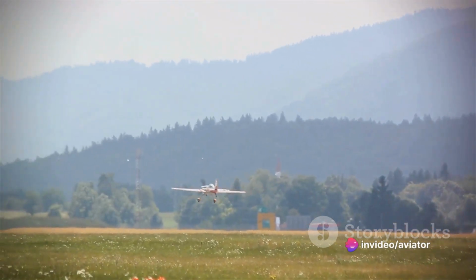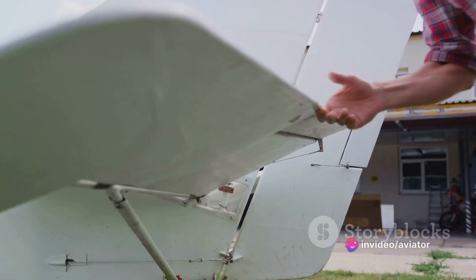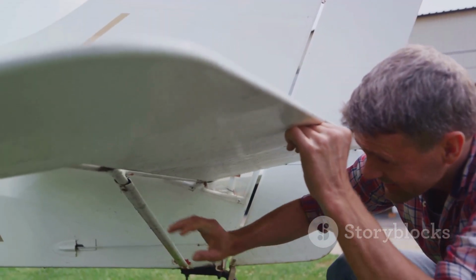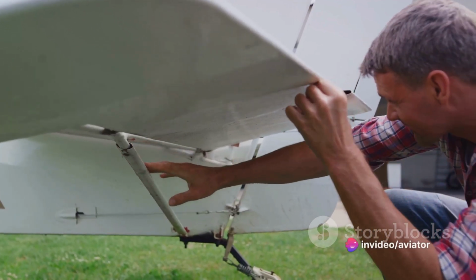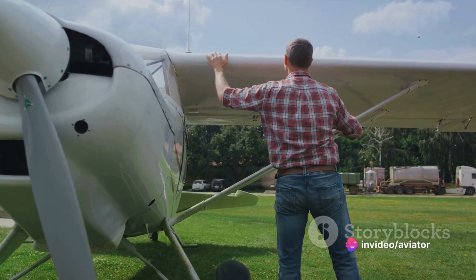You see, when an aircraft is in flight, it's constantly battling against the forces of gravity and drag, while relying on lift and thrust to stay airborne. This is where aerodynamics comes into play. By understanding and applying the principles of aerodynamics, we can design aircraft that can fly faster, further, and more efficiently.